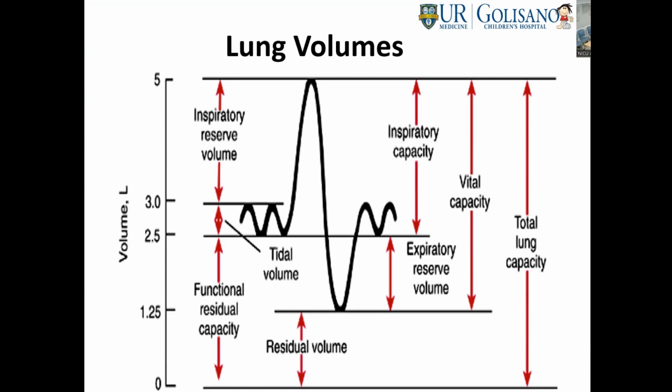So the goal of the first breath, I said, is to establish FRC. FRC is about 20 to 30 ml per kilo. And then tidal breathing, like we know, is about 5 to 7 cc's per kilo. You don't want to breathe at total lung capacity, which is anywhere from 50 to 60 ml per kilo.